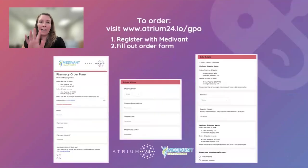So we have the order form on our website. If you go to atrium24.io, you can register with Medivant there. You can fill out the order form. Of course, we have the first three strengths of semaglutide on there. They've been on there. They're shipping now. We've had pharmacies ordering those since July, I believe, about mid-July. Correct. So we just got the first full month through in August. And we're seeing pharmacies increase their orders and reorder. So it's going well.